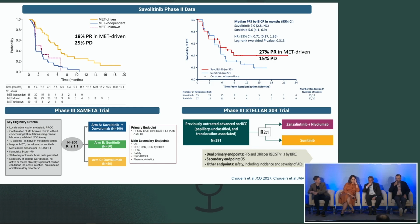David? I think SAMETA is probably going to be negative. You could argue that one of the arms in PAPMET2 shouldn't continue because we've answered that question about second-line PD-L1. And STELLAR could be positive based on what I've seen. At worst, that's a study of sunitinib versus something that's at least as good as Cabo, maybe better. An IO-TKI, yeah. So I think STELLAR-304 could be positive.